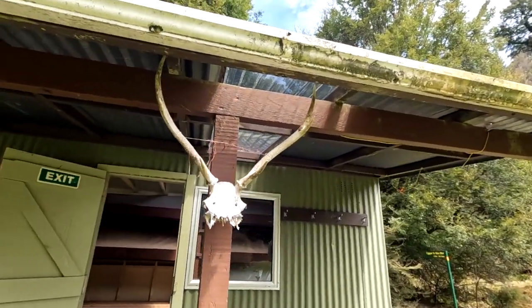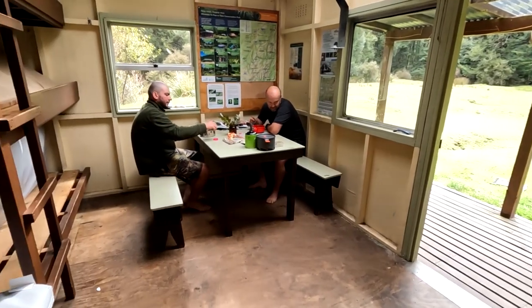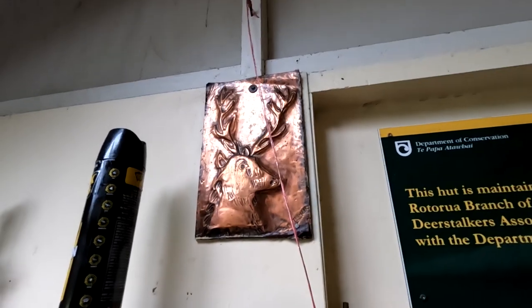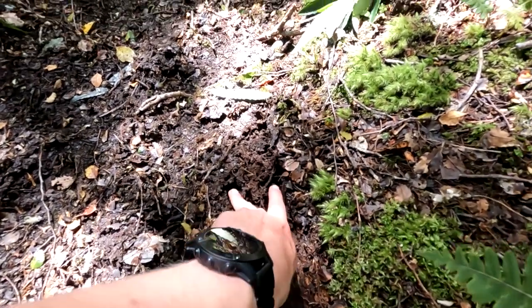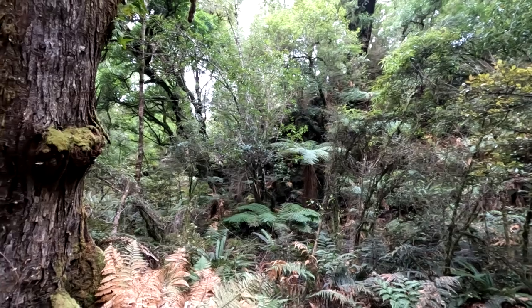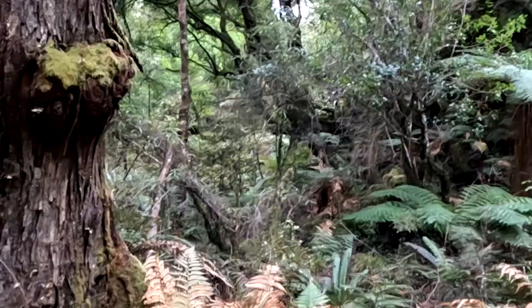It's also a really popular spot for hunters, and a few arrived throughout the afternoon, having not had any luck that day. The area is home to red deer, and you'll likely come across deer sign along the tracks. I even spooked a couple when I went for a walk not far from the hut, and of course, they got away before I could get a good camera shot.